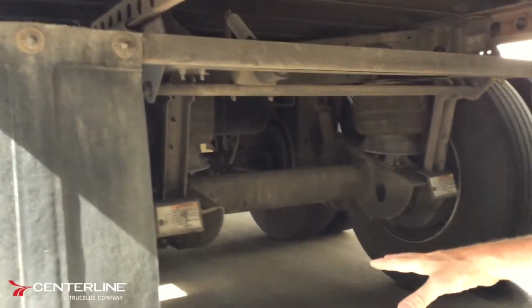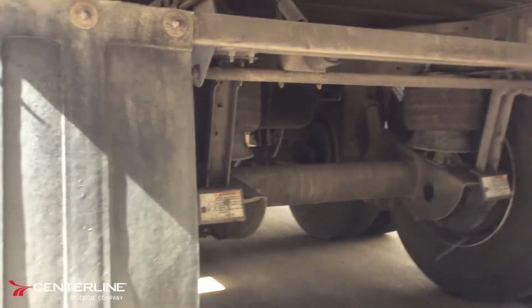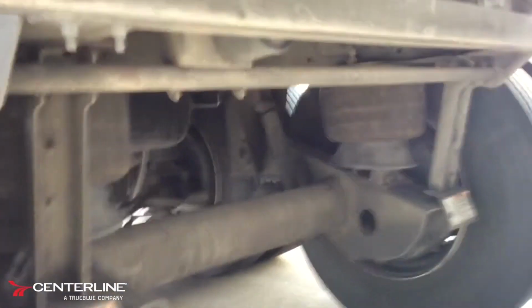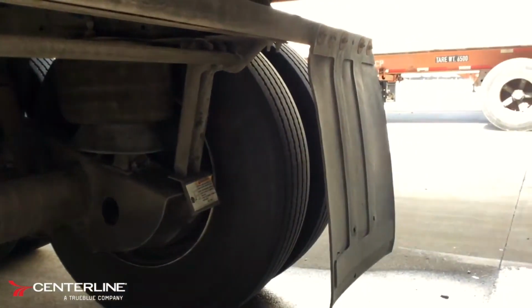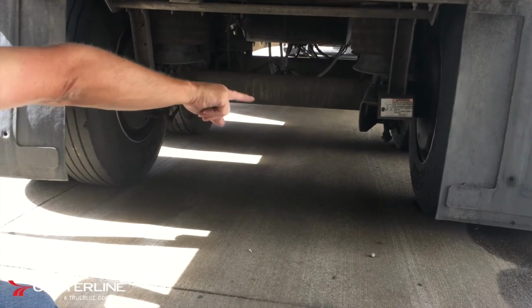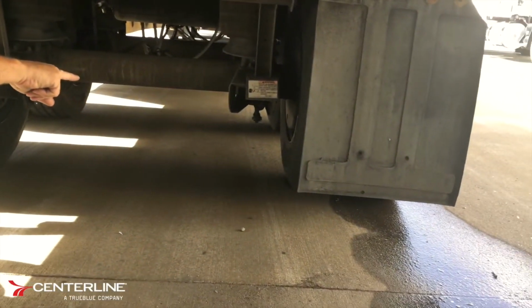Back adjusters are about the same position. Don't be afraid of getting under your trailer to check underneath. Many critical pieces are in place underneath the trailer, including slack adjusters, mud flaps, air lines, and pins. You're not going to have a brake over here real quick.